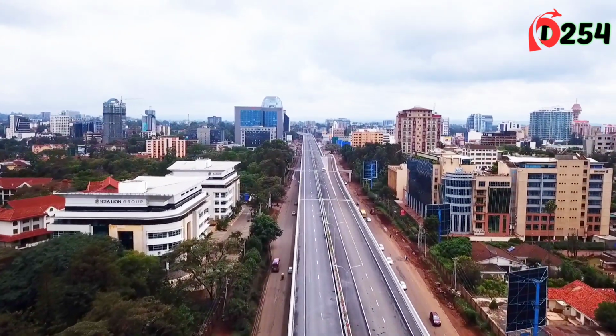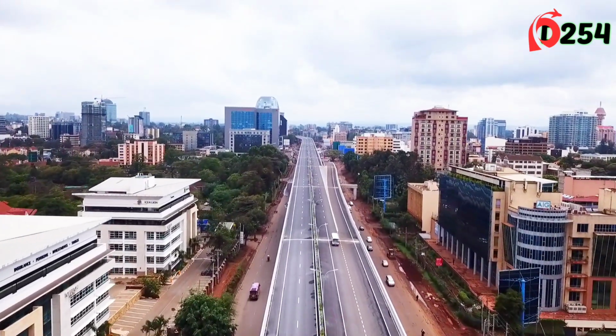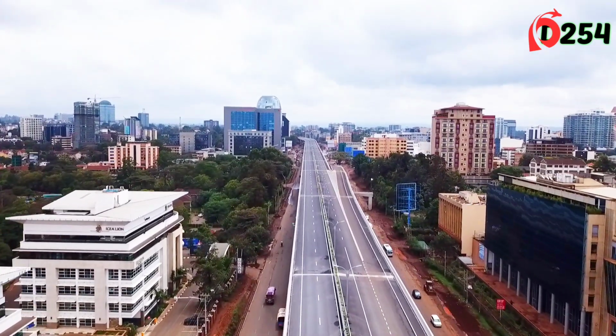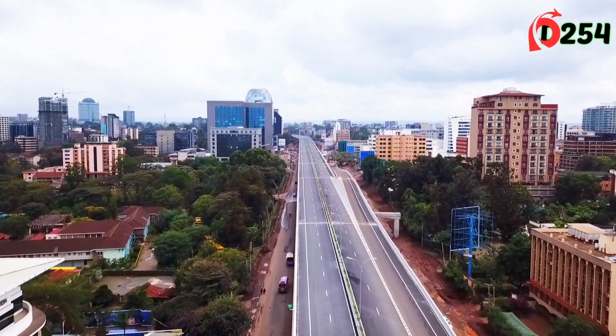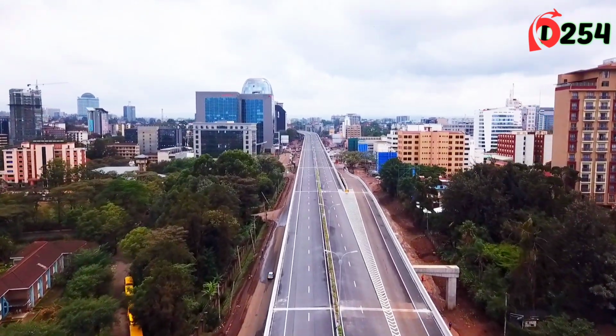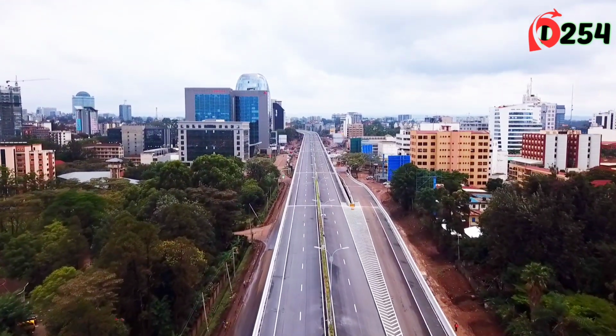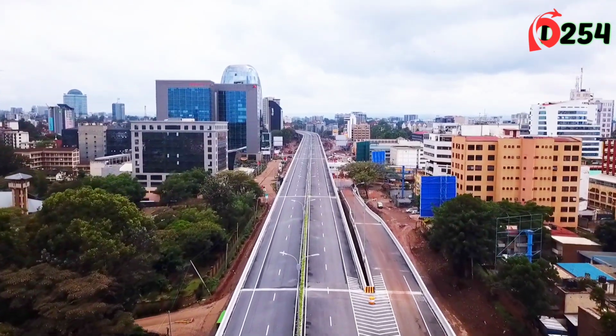Guys, I really love the way you've been commenting and the way you've been supporting me, and your wish is always my command. Most of you commented in some of my videos asking me to do a drone shot of this road. So I have a series of videos that have aerial footages. So today I'm just starting with this and expect more.